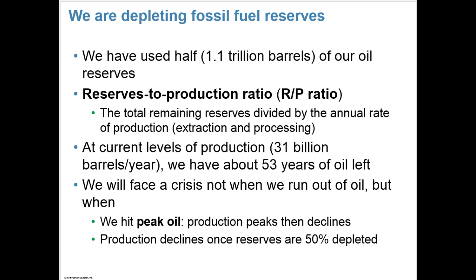Eventually, however, production of any non-renewable resource will come to a peak and then decline, and general production tends to decline once reserves are depleted halfway. If demand for the resource holds steady or rises, while production declines, a shortage will result. With oil, this scenario has come to be nicknamed peak oil, because we've already used roughly half of Earth's conventional oil reserves. Many experts calculate that a peak oil crisis will begin soon.